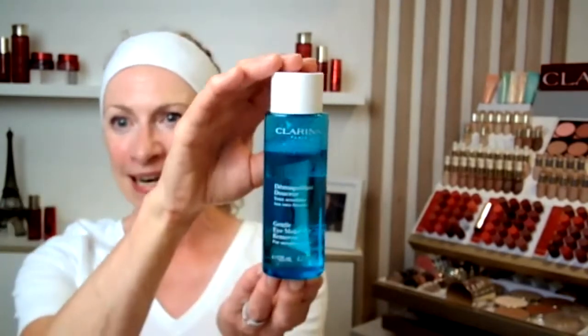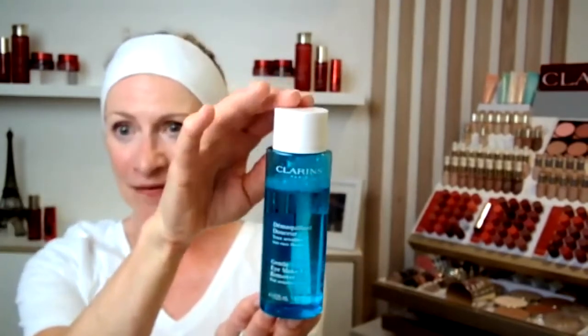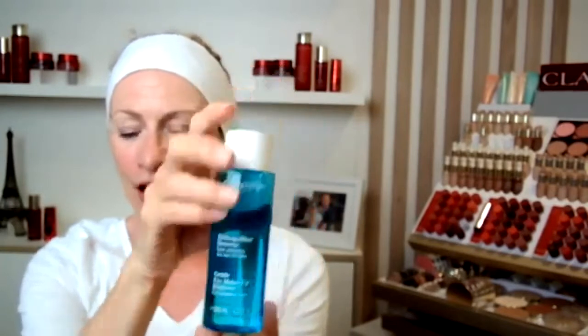So I'm using the Clarins Gentle Eye Makeup Remover Lotion. Now this is the one that's for lighter eye makeup. We do have one that is for more heavier makeup, but this is the Gentle. What this will do is lift and remove my eye makeup in a very gentle manner, because the eye area is so fragile, and that's why we do recommend using a specific eye cleanser. Now this contains rose extract and cornflower, so it's very comforting to the eyes.